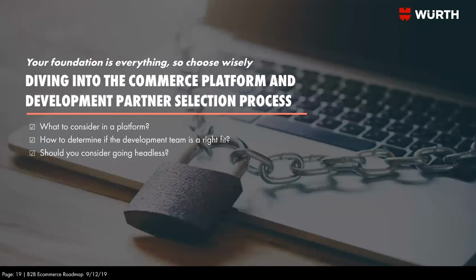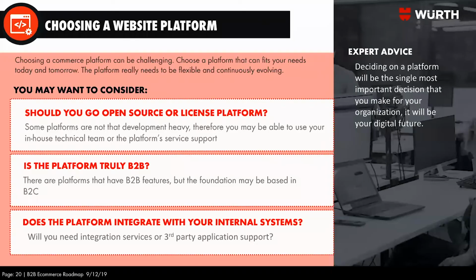You may want to consider going headless. Choosing a partner, you are going to have to look at different aspects that are important. Open source versus licensed platform. Open source is free. It's great on your budget, but it's development heavy, because most open source platforms rely on developers to add code to the repository of that platform. It keeps it alive.